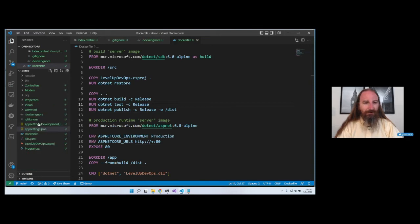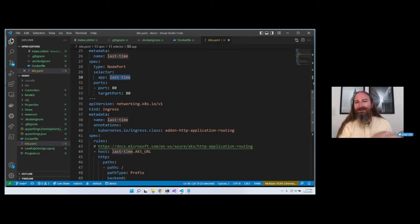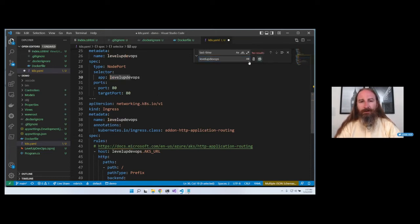So in particular, if we pop open this Kubernetes YAML file, we can see it says last time. Whatever project I did the previous time, let's just reuse this file. But I'm going to replace last time with level up DevOps. And now I've got that project ready to go.